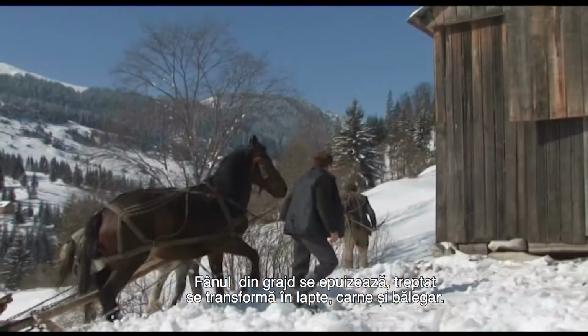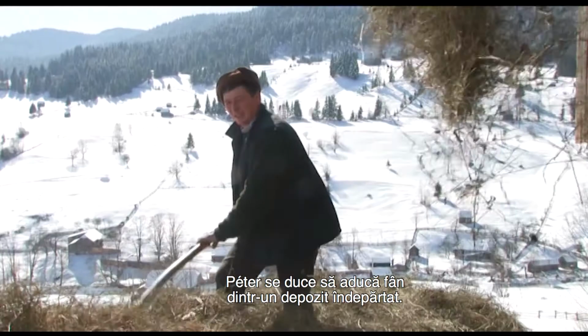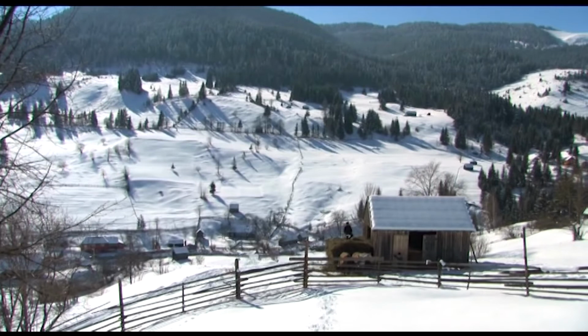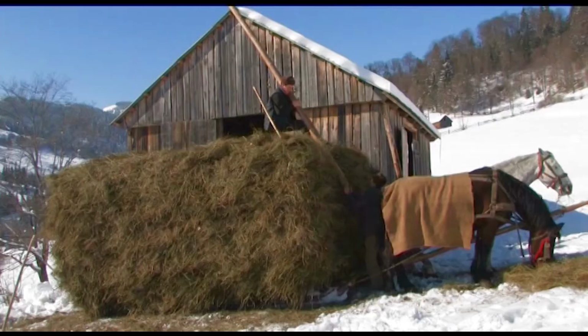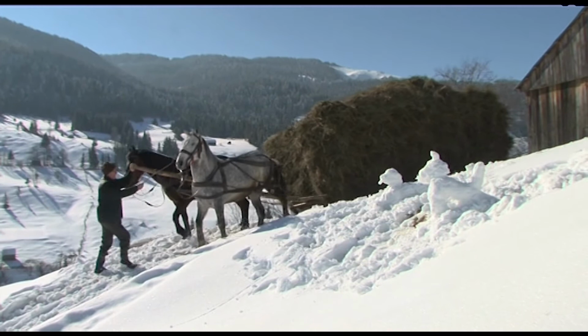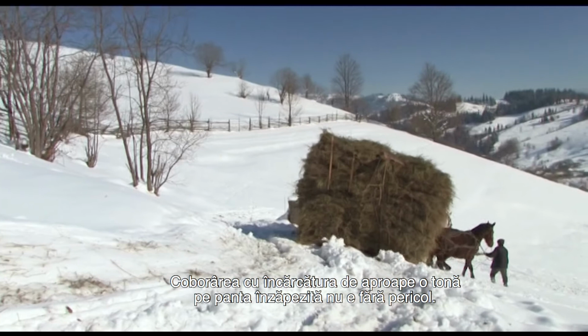Sooner or later, all the hay ends up at home and is gradually eaten by the animals. Peter is bringing a new load of hay from the mountain barn. Driving the horses to haul nearly a ton weight on the steep snowy slopes requires skills accumulated over many years.